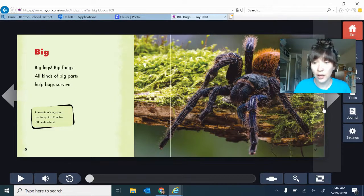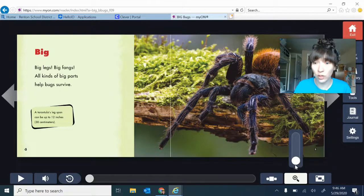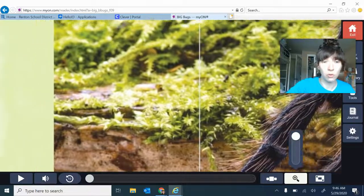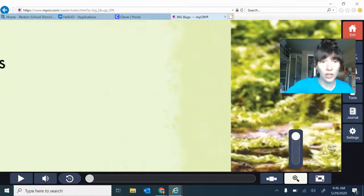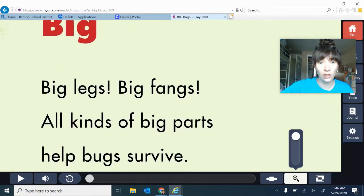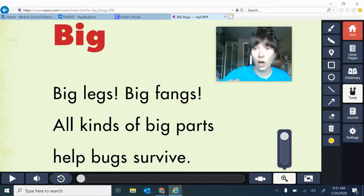Something else we can do on Mayan is we can zoom in so we can read those words up close. I'm going to zoom in, and I'm going to move my screen over here so I can see those words. We can all look at them together and try to solve them. All right, everyone, I've zoomed in so that we can see these words up close, and I have my toolbox open so we can circle or underline any words that might be challenging for us.